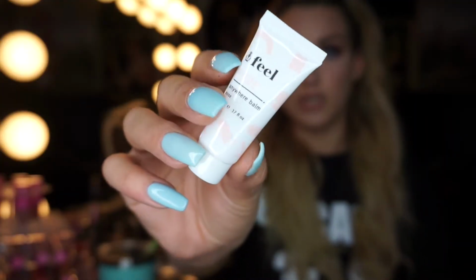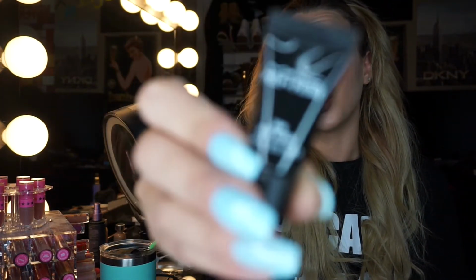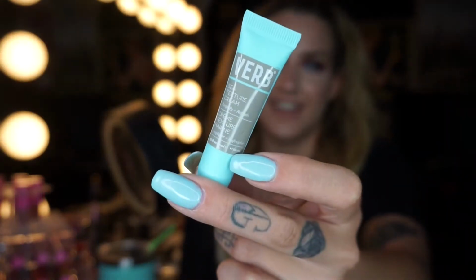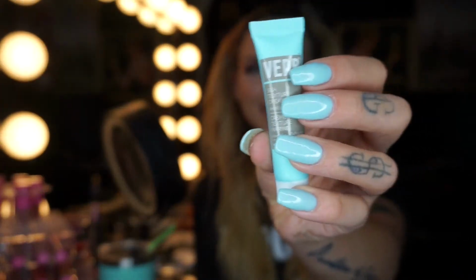Next, I got this Feel Pure Anywhere Balm in the scent Rose. Two more things left. Ooh, the MAC Prep and Prime, which they told you you would get, and the Verb Sea Texture Cream. Ooh, it matches my nails though. Does it? Oh yeah, it really does, oh my gosh. That's weird. Wow. Okay, that's fun. I get to use these new products now, which I'm really excited about because I love to play with my Ipsies. I have a lot of backstock on them.